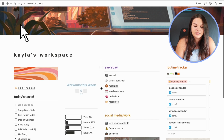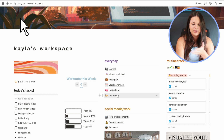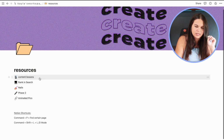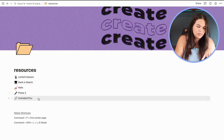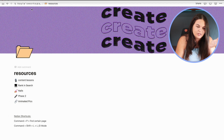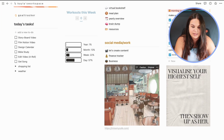Then we have this section here, which is resources, which I actually use for more miscellaneous things that don't really have a specific place on my Notion, but I want to have it and be able to go back to it. So it's kind of a mess of brain dumps, but more things that I want to look back on. This is something I think was here before. I did not create that page. Then we have some things that I maybe need to reference in the future. That's just what resources is. That's why I have this little file icon, just because it's files of things that I just want to have there.